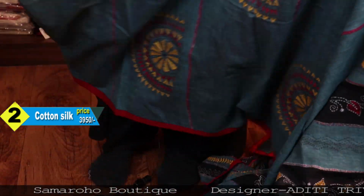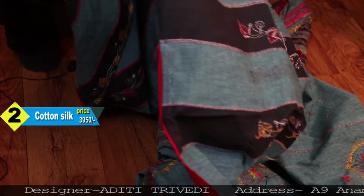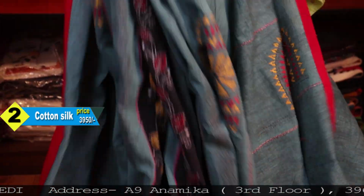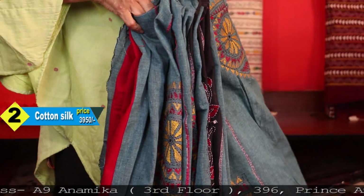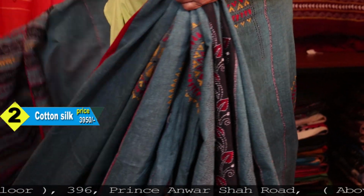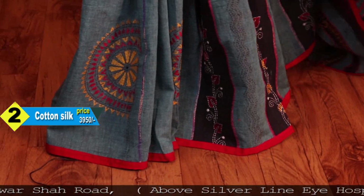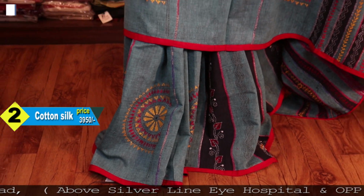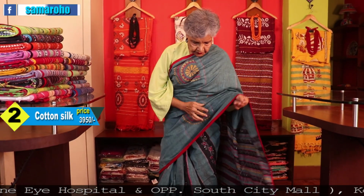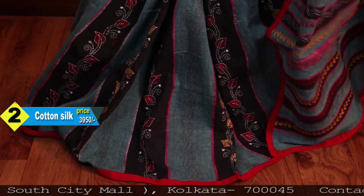This is a nice color and it is patli pallu style, means in the pleats these black stripes are there and at the pallu also stripes are there. Those are thinner stripes, yeah, like this. When you wear it, it will be like this.